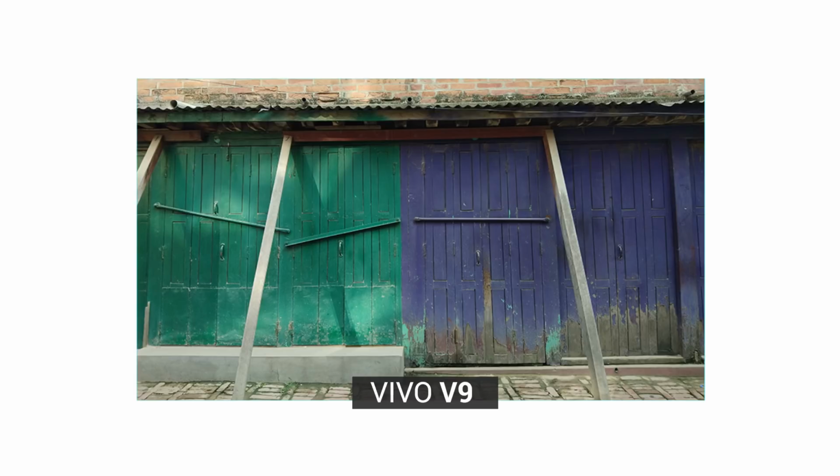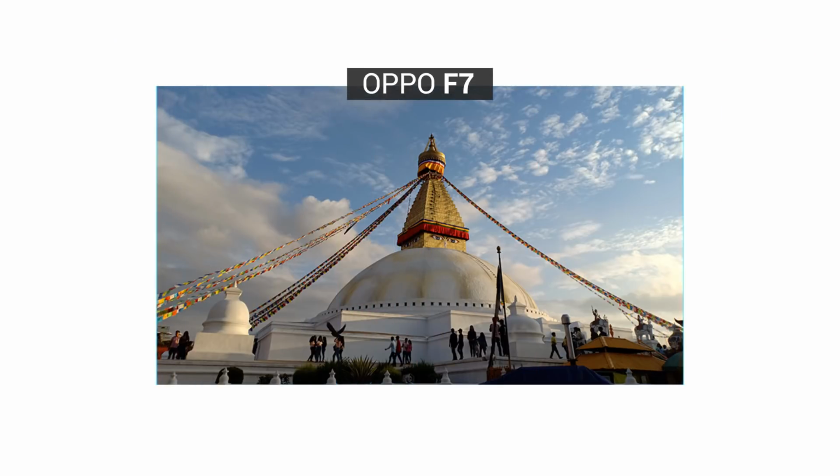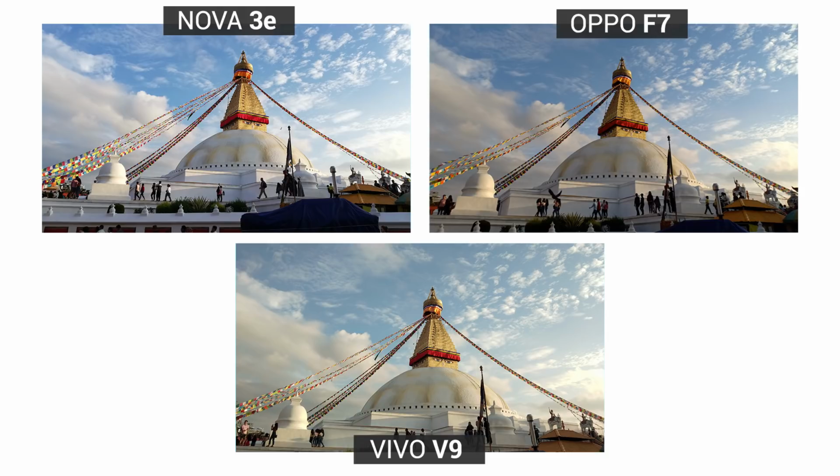The color tone is the aspect where I had a major issue with the Vivo V9. The device takes pictures with a warm greenish tone. This is clearly visible in all these pictures. This green tint on each and every image is certainly a major disappointment. The Oppo F7 on the other hand captures pictures with a slightly warmer tone, while the Nova 3E does the best job here, as the color tone is near to natural, although it is a bit cooler.